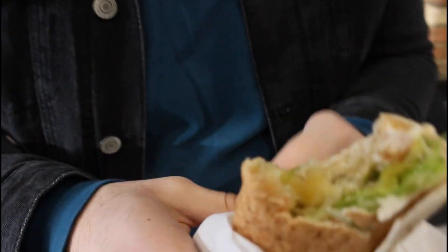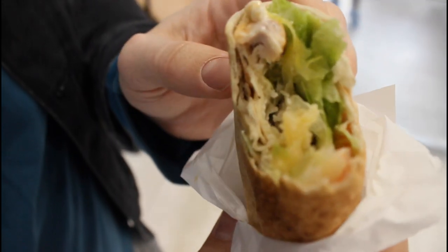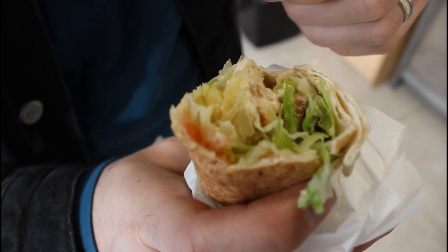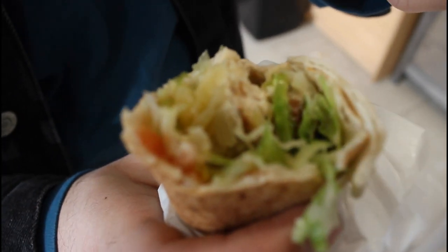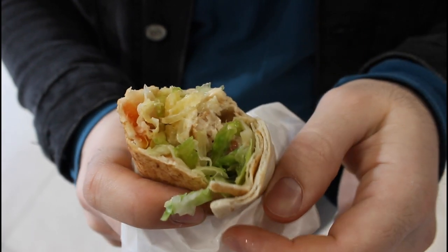Very nice. I love it. It's a nice wrap. So inside is a salad, chips, and garlic sauce here. The garlic is amazing. Spot on.